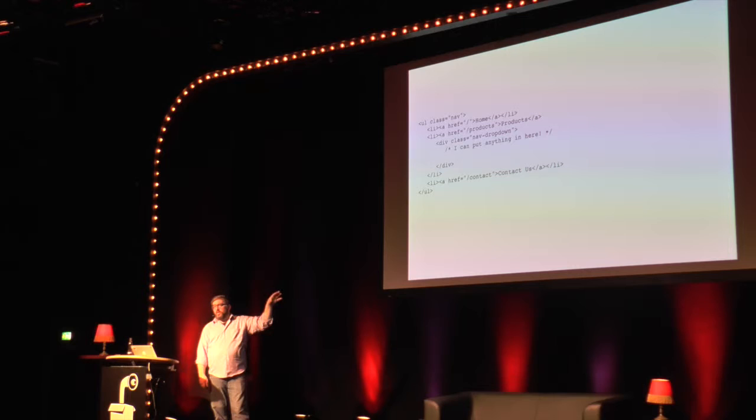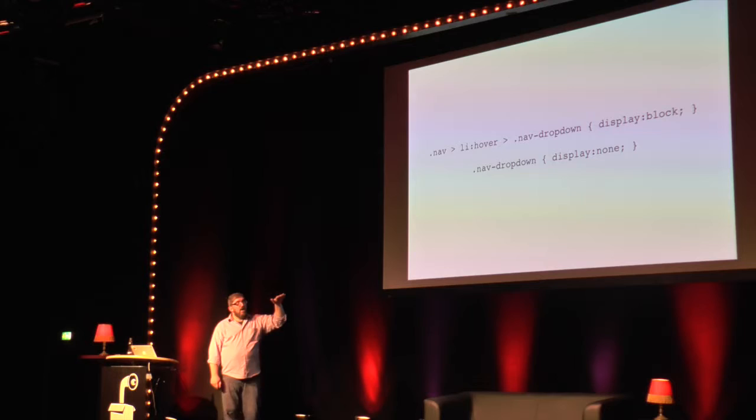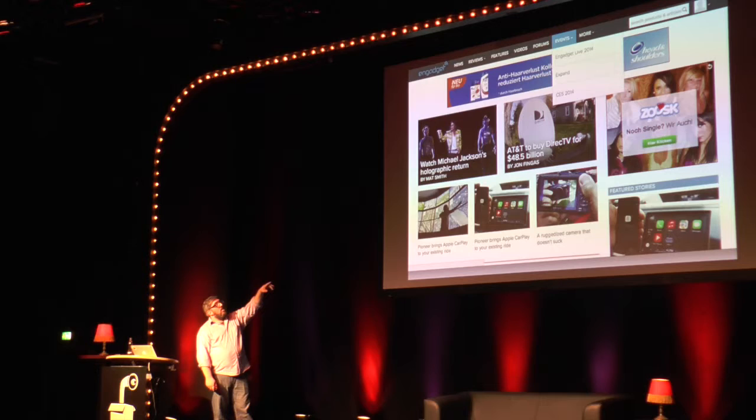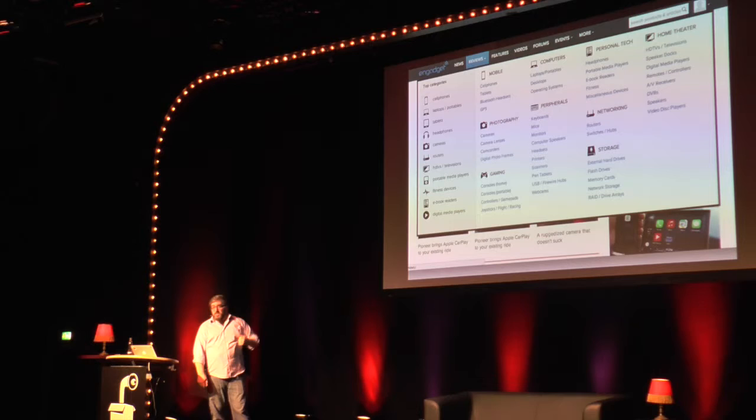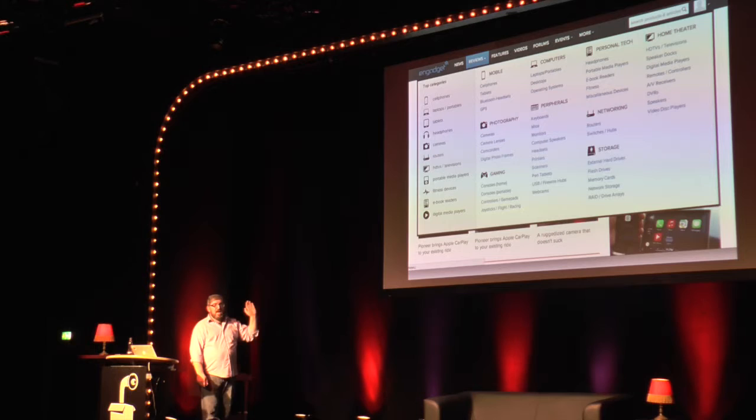My nav dropdown, I can test that nav by itself. I know what it's going to look like. And that means I might have this little drop-down here, like on the Engadget website, or I might have a really complicated one where I've got this huge drop down. But from a CSS perspective, that nav, I can test it by itself. These drop downs, I can test each one by itself. And I have this pattern that is actually the same CSS that applies to any of these drop downs. Right? Each one is isolatable, it's testable.